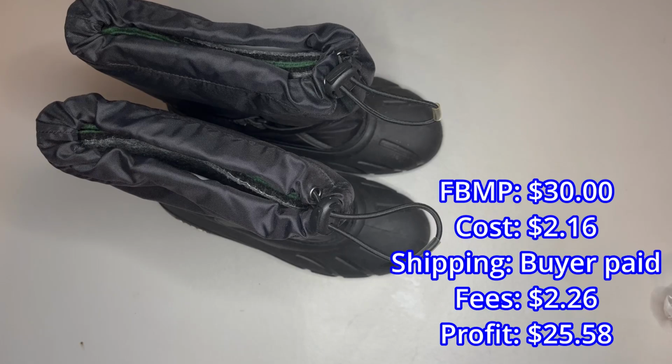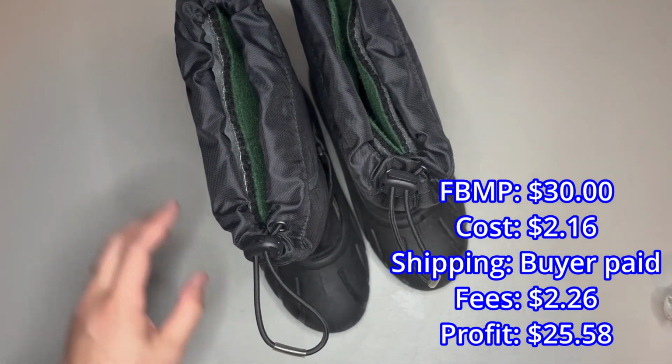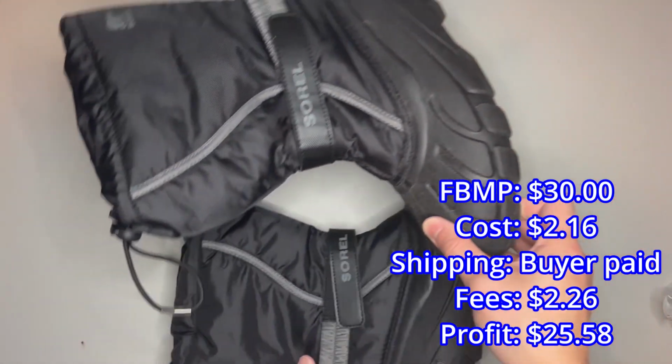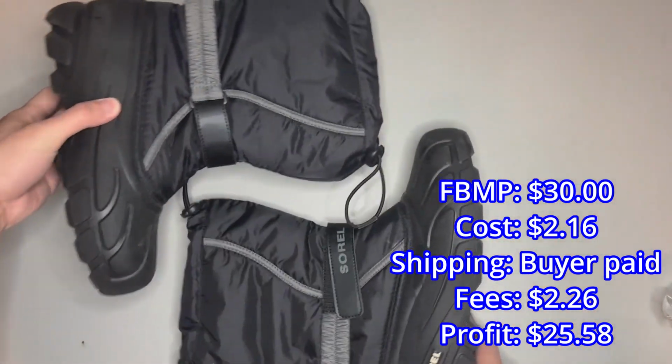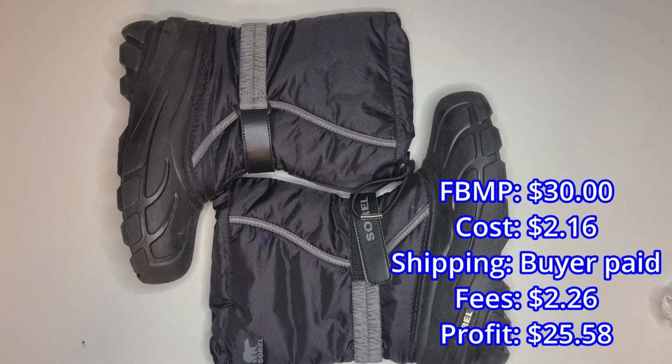But these sold for $30 on Facebook Marketplace, so a great sale there. Really happy with this. They sold full price, someone just placed an order, which is great. I love when that happens, and it's the perfect season for these boots, so I'm happy to get them gone so that I don't have them come spring.